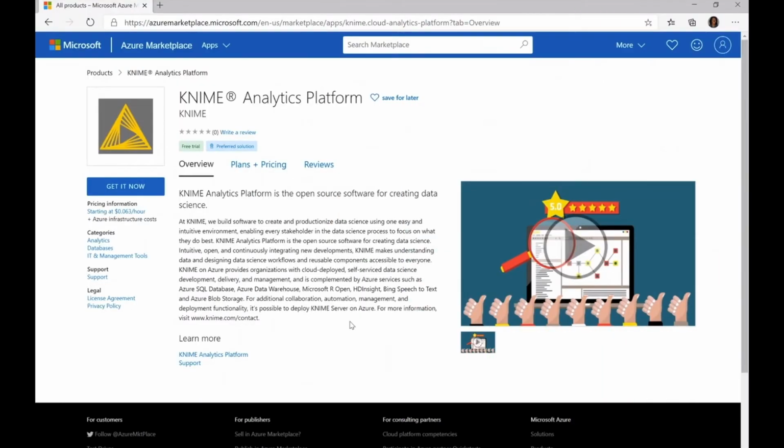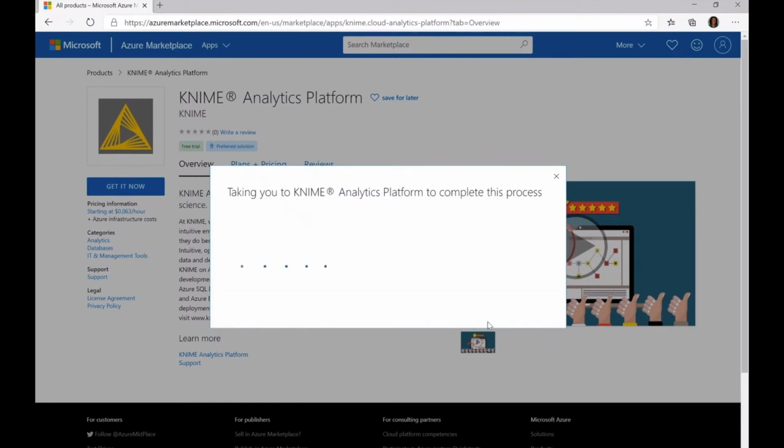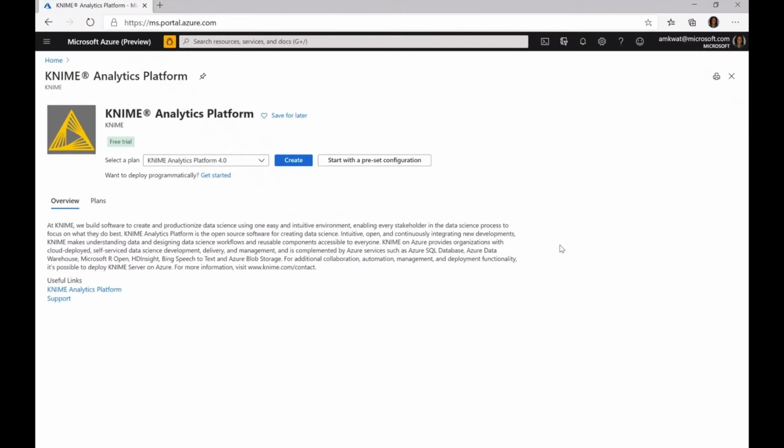Once I click into an offer, it'll bring up a page that gives you detailed plan information, pricing, reviews, and an overview. If it's something that I want to get now, once I click the Get Now button, it'll ask me the types of plans or categories that I want. And once I click Continue, this will take me into the Azure Portal to complete that process. Once I'm in here, you can either choose to create a preset configuration or configure your solution on your own.